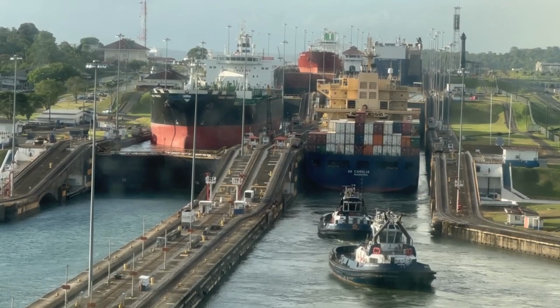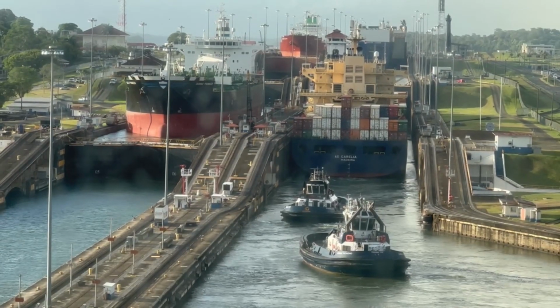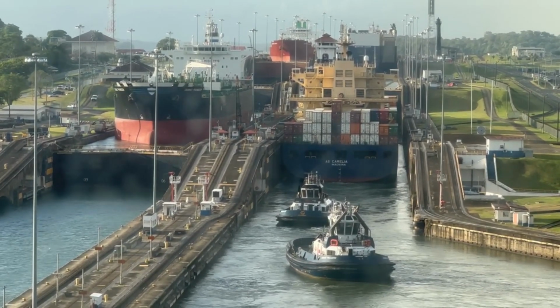Since we have no pumps, that's the reason why you lose the water. Those gates are operated with a 300 horsepower motor. And remember, they are sliding gates at the original.